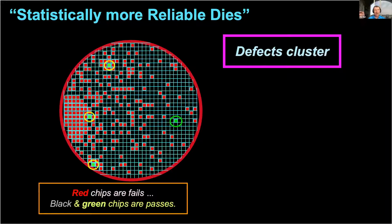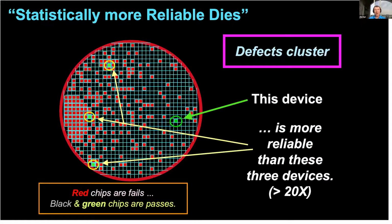Just briefly, if you get bare die, don't assume all bare die is equivalent. Here's a very simple old example where all the black die are good, they're passing dies. Red dies are bad, and green dies are good. I just want to use the green dies as an example of goods. If you notice, this is relatively poor yield, but yield. And if you look at the die on the right, statistically, it has much higher quality than the 3 dies on the left. I say 20x, actually could go up to 40x in some data we've seen. So there's big differences in this incoming bare die about the quality levels.